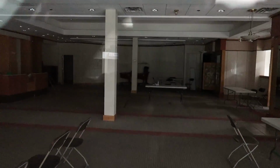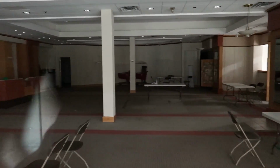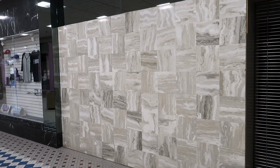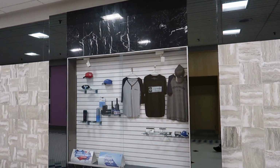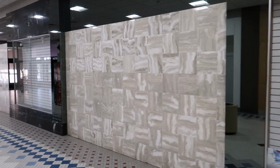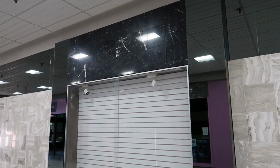Can we see anything? Yeah, you can still see the old dressing rooms. Pretty cool marble tile on the wall here. And this black marble here, which is a very old school design choice. I really like that. And we have these cases here, which are pretty much empty. But this is cool.